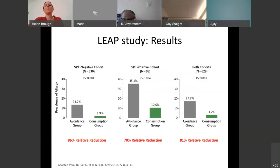What they showed here was that in the intention to treat group, which is essentially the group where everybody is included, regardless as to whether they did what you asked them or didn't do what you asked them, there was an 81% relative reduction in peanut allergy in the group that were eating peanut. So eating the peanut protected against having peanut allergy at 5 years of age.